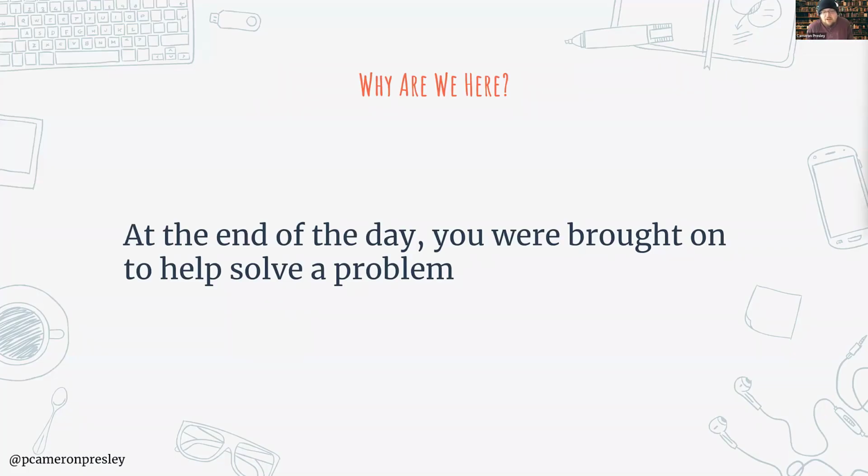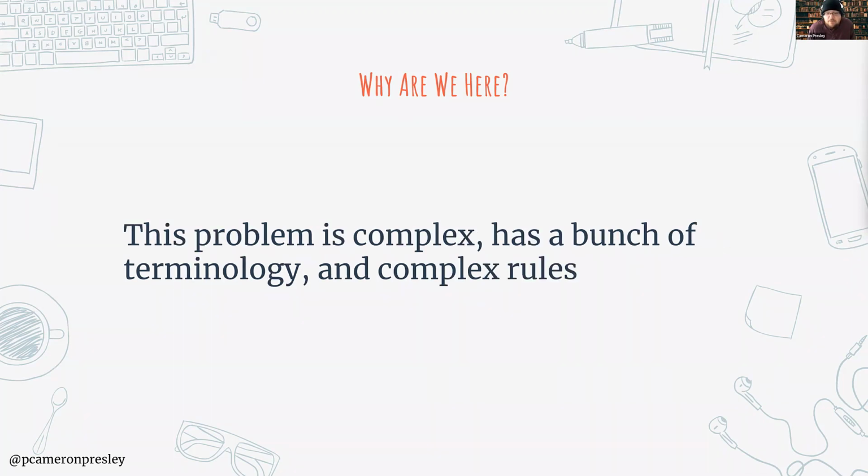Look, I ain't going to lie to y'all, right? You were hired to help solve a problem. That is why you're drawing a paycheck. That is why you're now an employee or a team member at whatever company you're at, right? You've got to know this problem. To make matters even worse, this problem is most likely complex, has a bunch of terminology that you may have never heard of before, and it has very complex rules. That is not the easiest thing in the world.